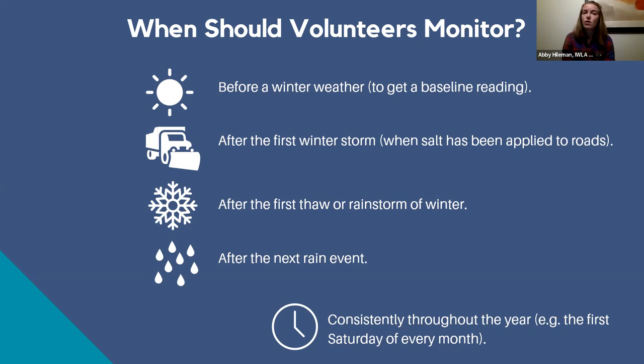And if you don't want to do this just during the wintertime, if you'd like to expand it throughout the year, I'm happy to send you more of those chloride kits. Again, it's free. You don't have to pay any money to get them. And you can monitor then throughout the year. And so we recommend that you go consistently if you're going to do that. So for instance, the first Saturday of every month, or whatever works best for your schedule. So those are sort of 2 different options that a lot of folks do as they're volunteering.